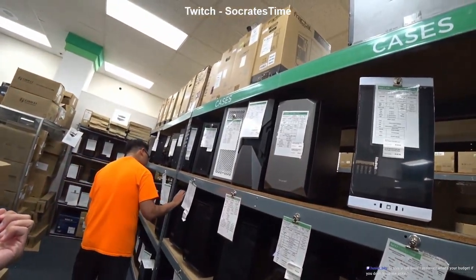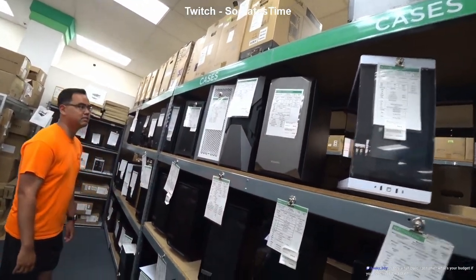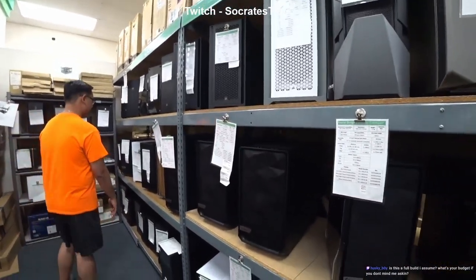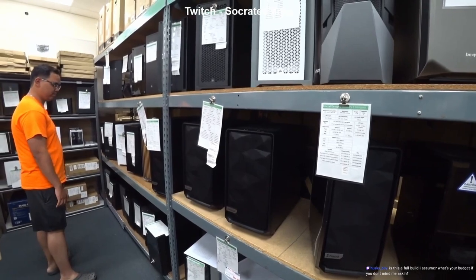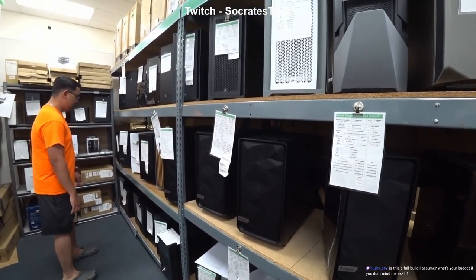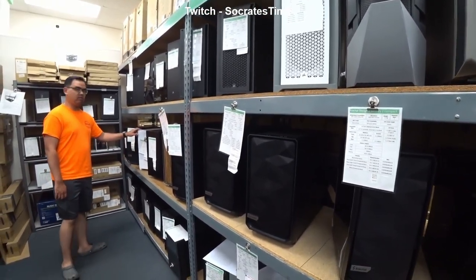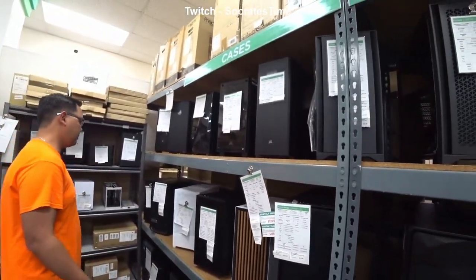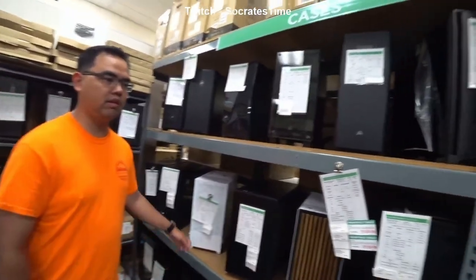Is this a full build? Yeah, it's a full build. What's the budget? The numbers after tax will probably be like 3.5 or something. It's really high. Okay. You can go with this. It's not just a full tower, but you can build everything you need in there.